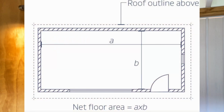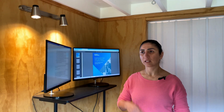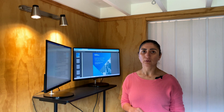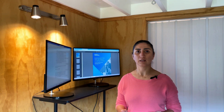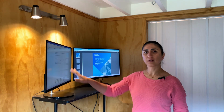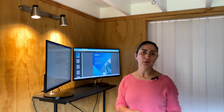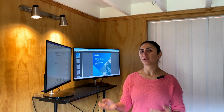And number 13 is measuring the net floor area. So for all the exemptions that we are going to talk about, if they have a limit by area, for example, 10 meters, 30 meters, 110 meters, we're talking about the net floor area, which is measured to the inside of the structure of the building, not to the outside. All of these conditions that I mentioned apply to all of the exemptions that I'm going to talk about from now on. So I'm not going to repeat them for every single section.